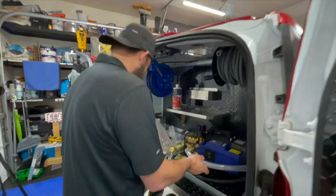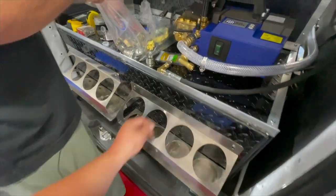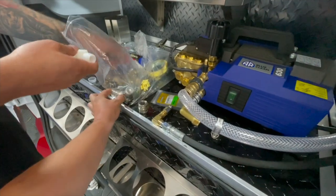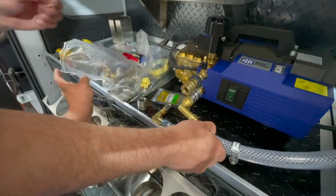Just want to test all fit all this so we can make sure everything lines up and looks good. On this one, you're gonna hook that one and then you're gonna use one like the one is double. I think it's gonna go here. Yeah, let me see.